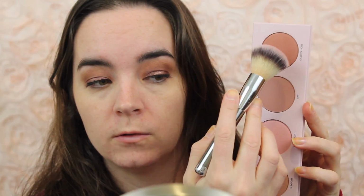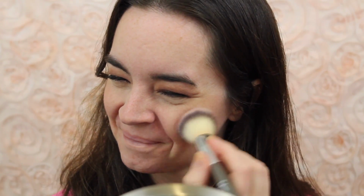For blush, I'm going to use the Lorac California Dreamin' palette. I do like this palette. I'm going to use the color Ray. I always make the most patronizing smile I can manage when I'm doing this.